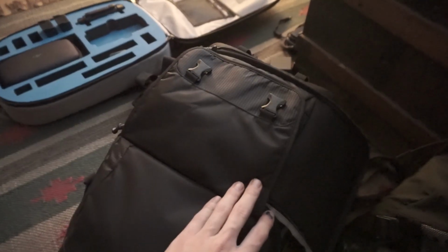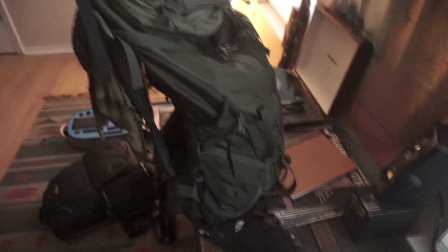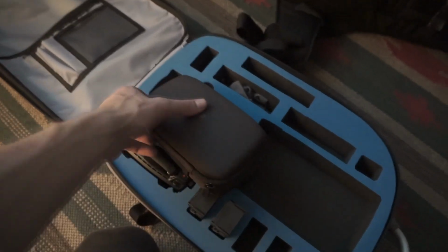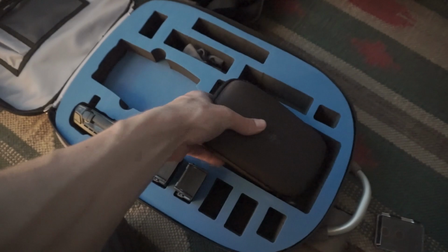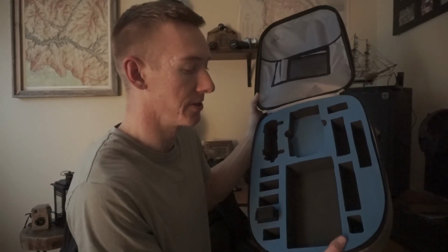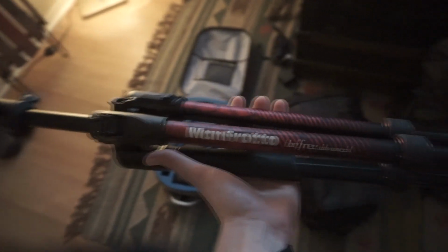I'm also bringing my Osprey pack. This thing is completely worth the purchase. It's the perfect pack, and it's perfect for me. And for the drone, I have a case that everything fits in perfectly. It's got all the slots where the controller, the drone, and any type of accessories, the batteries, it's just perfect. The tripod I'll be bringing along is the Manfrotto Be Free Advanced series.